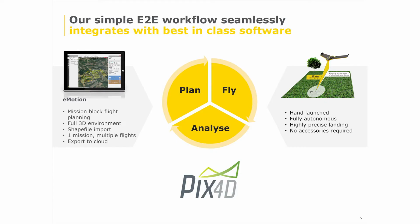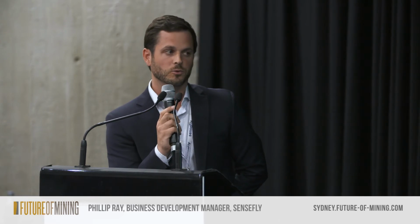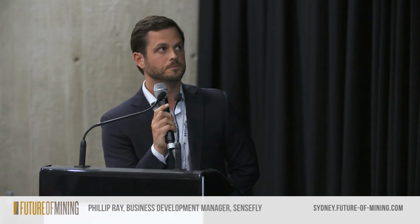So here's the workflow. You essentially plan your mission in eMotion. You fly the drone, which is hand-launched, and also belly lands at a designated spot that you would like. And then you do processing. We partner with Pix4D, which is our sister company, but you can use another processor if for some reason that fits better into your workflow.